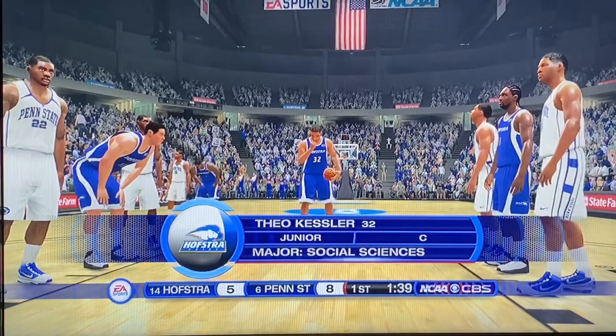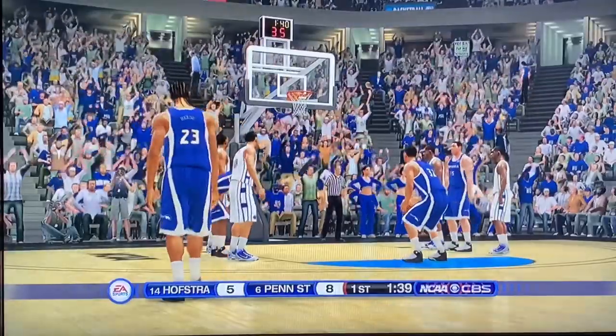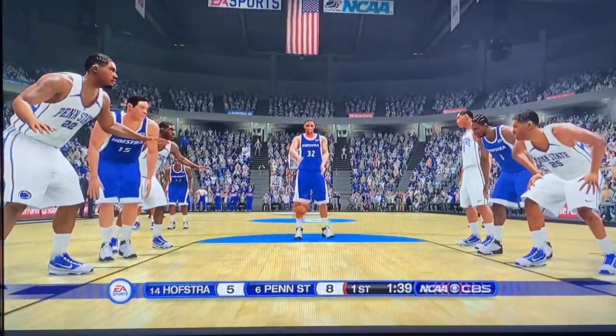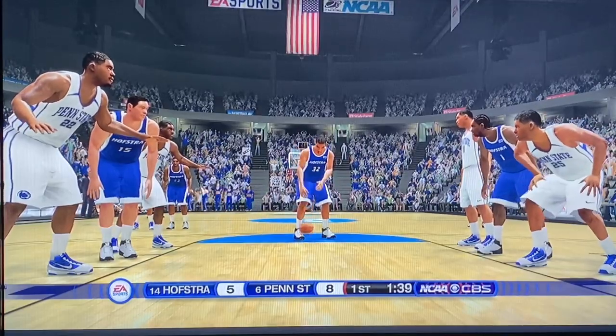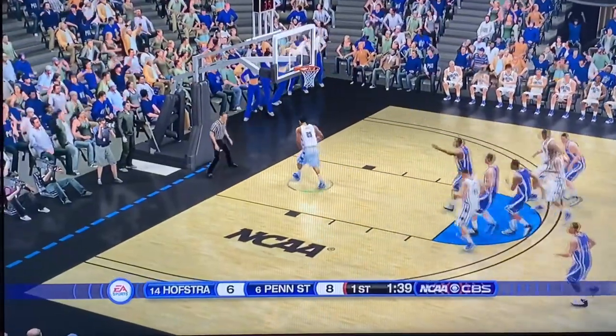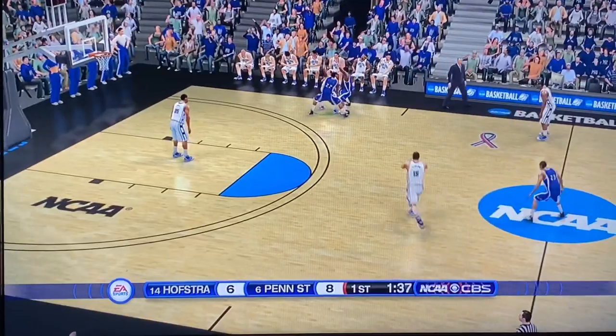Majoring in social sciences, this guy is a junior. He misses the first one. Hofstra can't be leaving these points at the line. They need as many as they can get. And they get the second. So it is 8-6 now.